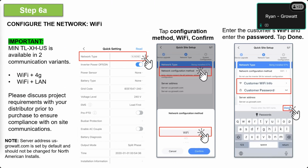That said, the very first thing I personally do is typically get the communication set up. As I mentioned in the beginning of the call, there is a Wi-Fi and 4G versus Wi-Fi and LAN variant. Unfortunately, we don't have one that has all three simultaneously, but we think one of the values is the fact that our products come with these accessories from the factory versus being a $300 kit. We think that's a great value add for us.